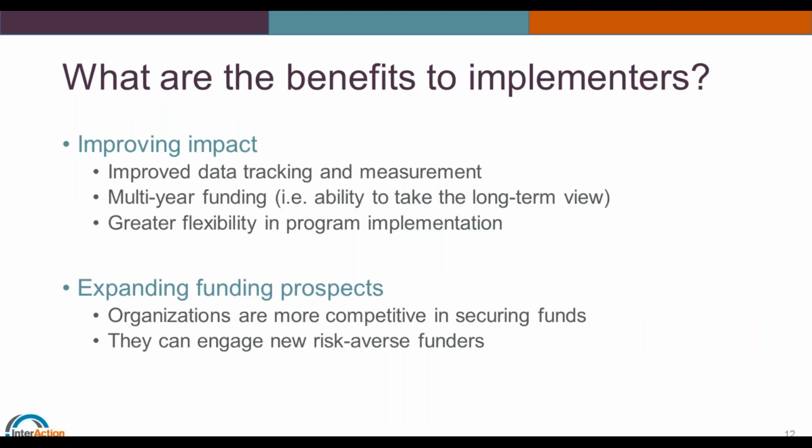So why would you do this? The benefits to the outcome payers are pretty clear. They get to outsource the risk and pay only for results. That's great, but what's in it for the implementing agencies? There are 2 primary benefits. One is around improving impact, and the second is around expanding funding prospects.